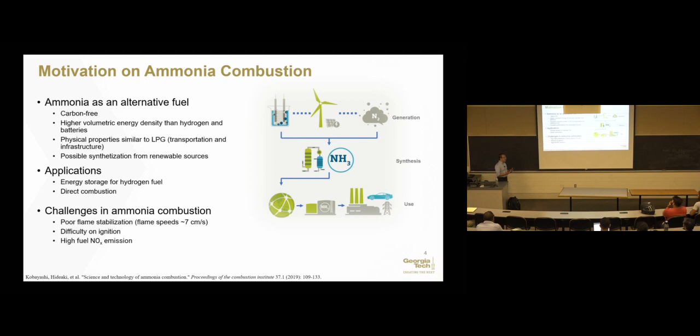There are different ways to use ammonia as a fuel. Ammonia can be considered as a hydrogen carrier, because hydrogen is very dangerous to handle, it's very explosive. So we could use ammonia as a hydrogen carrier, decompose ammonia to create hydrogen and burn hydrogen, even though it's not easy at this moment. The easiest way is probably to burn ammonia directly as a fuel, just burn it like natural gas.